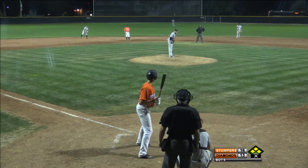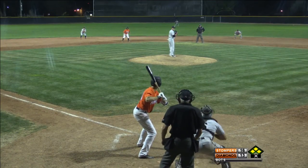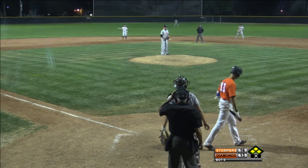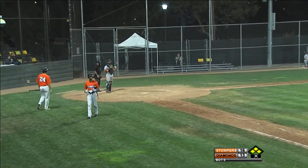No balls and two strikes here to Wes Wallace. Here's a pitch. That's a strike. Strike three, and Wallace will sit down. Vinny Galletti will now come up with the bases loaded in the bottom of the eighth.